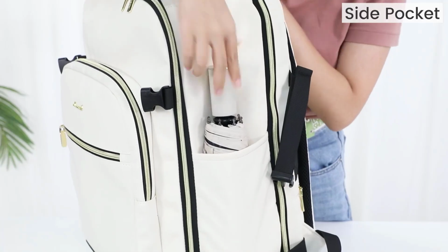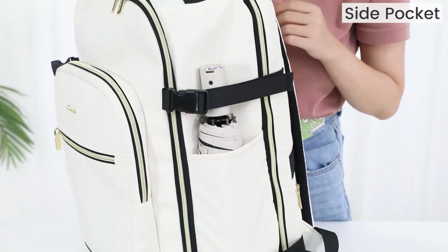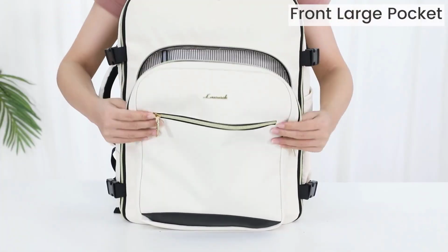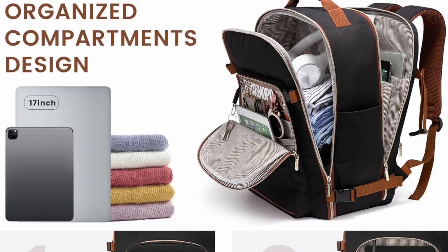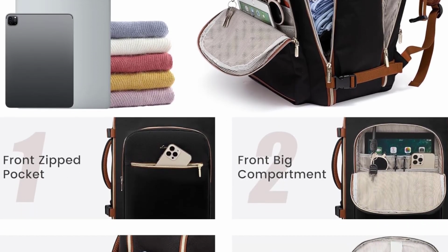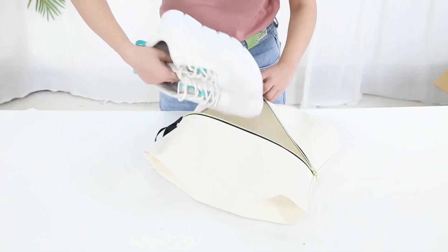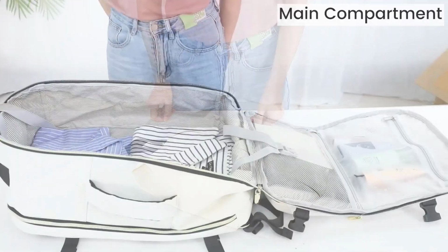With a spacious 40L capacity and 4 main compartments, it holds everything you need for 3 to 5 days. Clothes, shoes, toiletries, a 17.3-inch laptop, and more. Included are 3 packing cubes to organize essentials like underwear, toiletries, and shoes, plus a separate wet or dry compartment and side pockets for bottles and umbrellas.